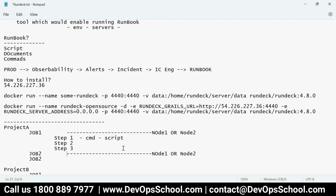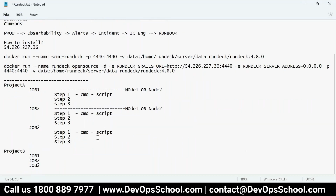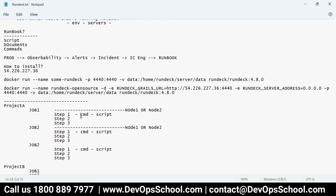So guys, are you able to understand this skeleton, all of you? Yes. Yeah, so like this, very simple. No need to get complicated. Now the beauty is this node is set up so you can run any command or any script ad hoc or through the job. Ad hoc also you can run it, and you can do the incident postmortem as an IC engineer.